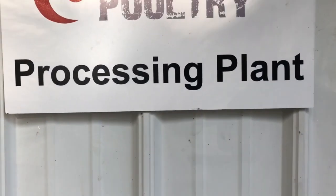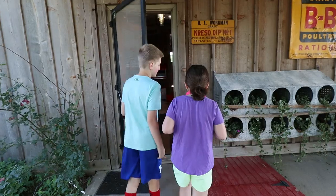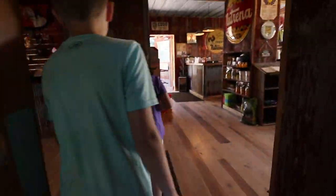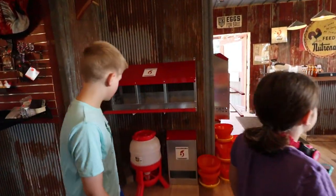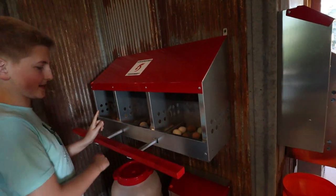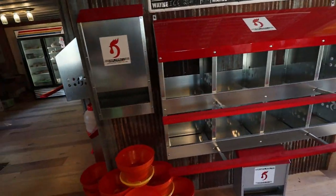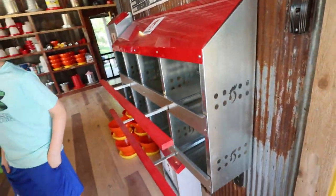We're here. We're at Duncan's. Pretty cool, huh? Let's go check out a store. Man, we need some nesting boxes like that, don't we, bud? The ones that have a divider in the middle. Easy cleaning, long lasting. That's the one right there. Daddy, we're gonna put something like this in our new chicken coop.